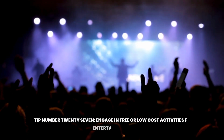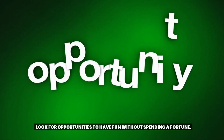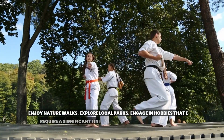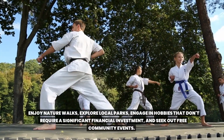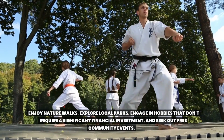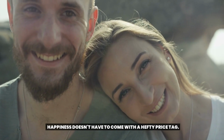Tip number 27, engage in free or low-cost activities for entertainment. Look for opportunities to have fun without spending a fortune. Enjoy nature walks, explore local parks, engage in hobbies that don't require a significant financial investment, and seek out free community events. Happiness doesn't have to come with a hefty price tag.